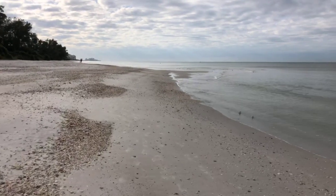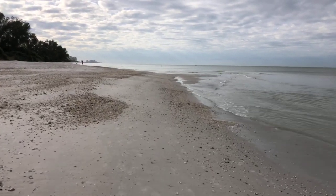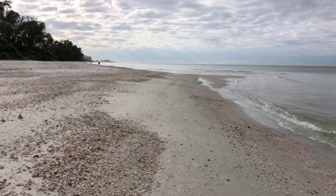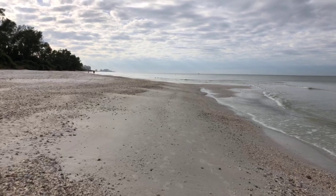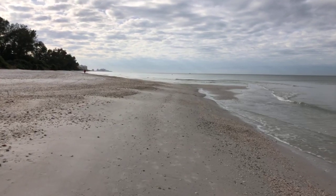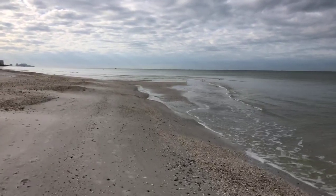I've got quite a few shells in my pocket this morning again. Every morning is different. Every morning we find something different out here. Sometimes we don't find anything. That doesn't happen very often. But every once in a while, there'll be a morning where we don't find anything.